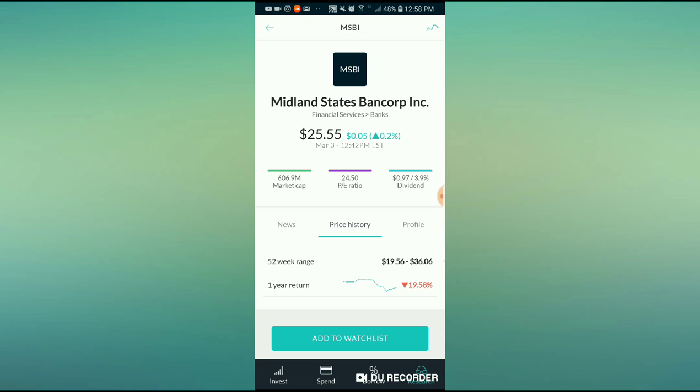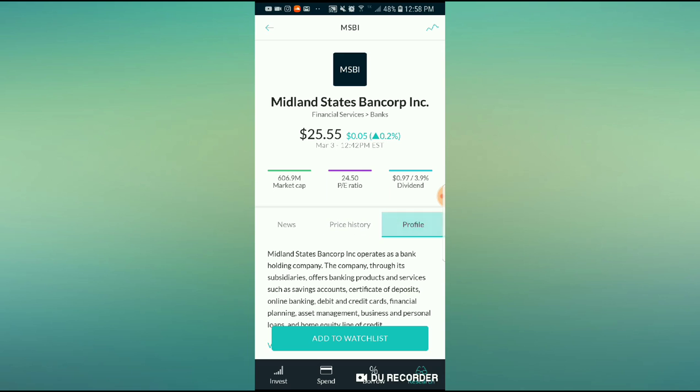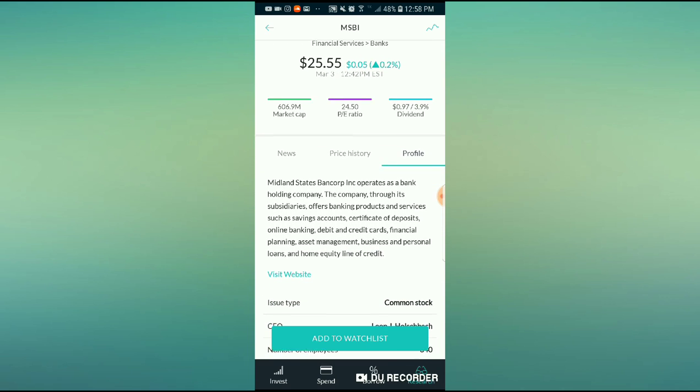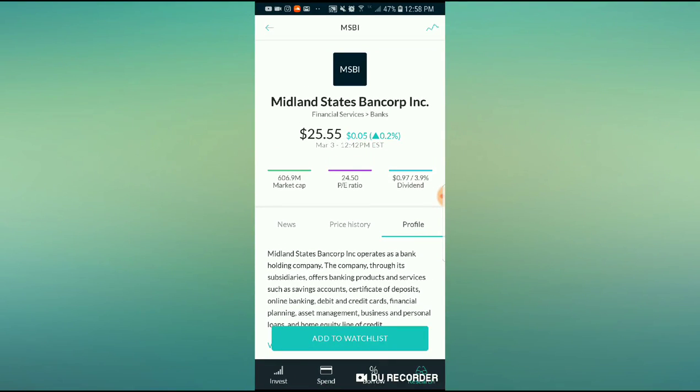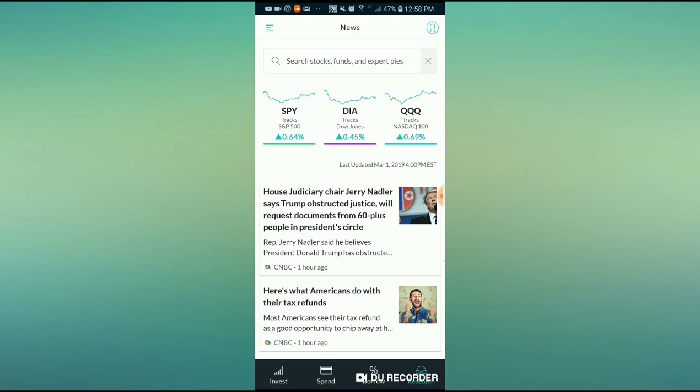1-year return, it's down almost 20%. It's a bank holding company, deposits, online banking, loans, home equity. All right, definitely check some more information. Add that to the watch list. Okay, we're gonna go back.